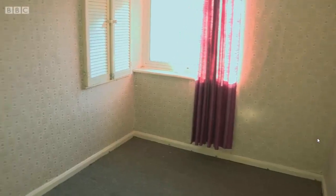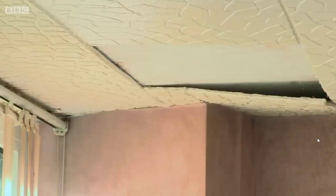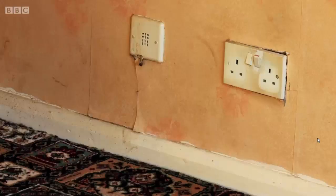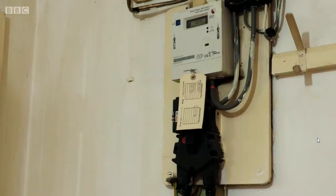And what other work does he think needs doing to the property? To start with would be the central heating system. There doesn't appear to be any form of heating in the home. The polystyrene ceiling tiles are an issue. They would need to be removed and ceilings re-skimmed. And in terms of the wiring system in the home as well, it seems to be dated wiring, so a new consumer unit and a rewiring in the property would be required.